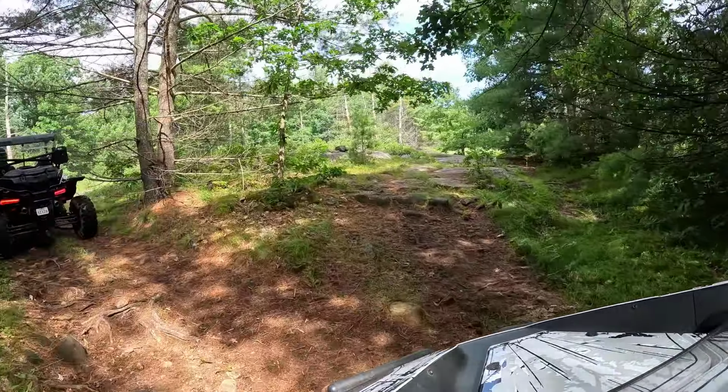Not as easy for the side-by-sides to get around as it is with the ATVs, but still doable. That's all that matters. Lots of low gear driving today.